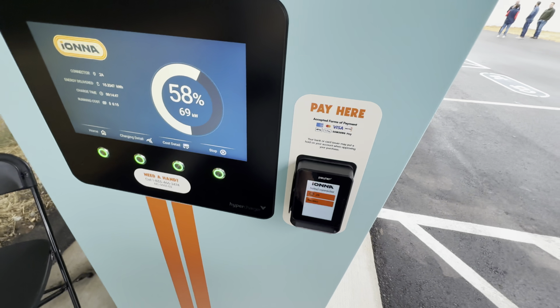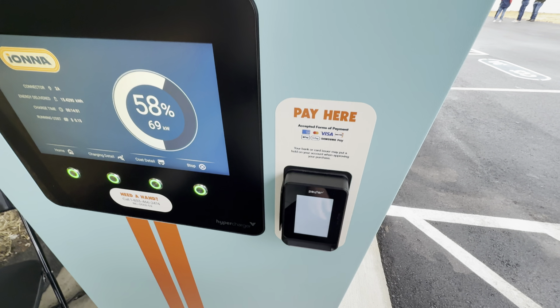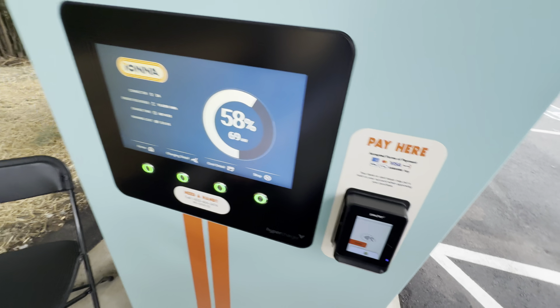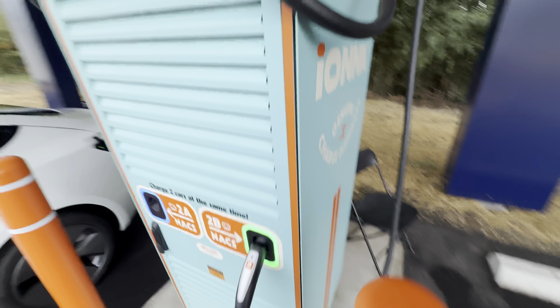We have pay or credit card readers, which are touch screens, so I could actually activate a second session here if I wanted to, and then that will time out once I'm done. And just a nice view here.